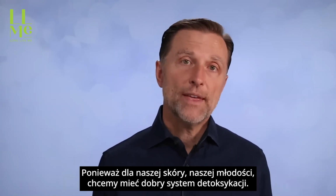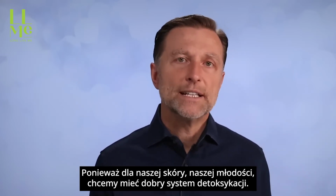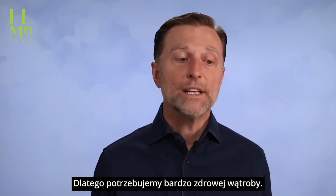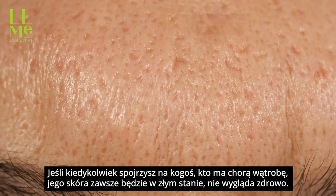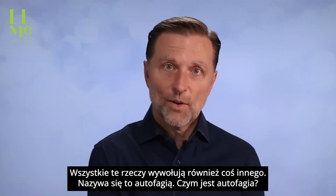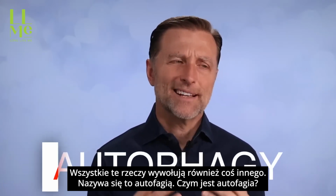Because one thing about our skin, our youthfulness, we want a good detoxification system. We don't want to build up toxic waste. And so we need a very healthy liver. If you ever take a look at someone who has a bad liver, okay, their skin is always bad. It doesn't look healthy. Now, all of those things also trigger something else. It's called autophagy. Now, what is autophagy?